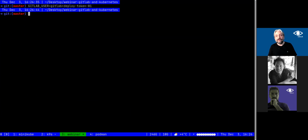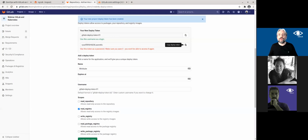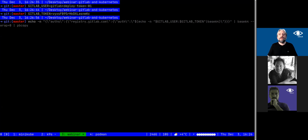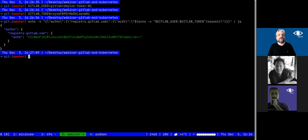And as you can see, I've done this before. I'm going to copy the token value. This is the token, VYXS, yeah, that's good, very good. And now I can create, I'm going to move this window, there we go, much better. I have to create this kind of structure.